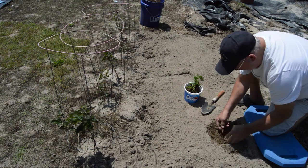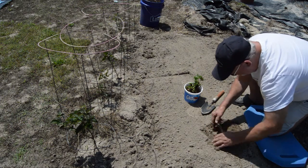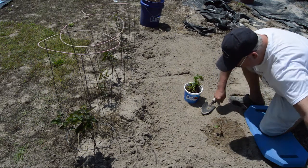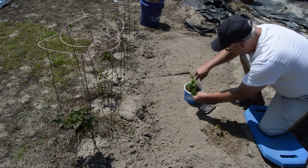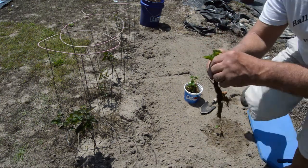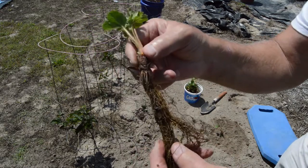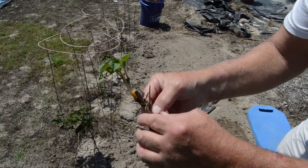Now, the thing about strawberries, I'll come and show you a closer view here. Let me get one here where I can show you. Okay, we'll bring this in a little closer right here. I don't know if you can see this. So here are the roots. We've already given these a good root pruning. And here is what they call the crown.